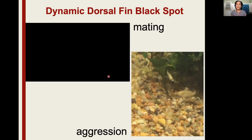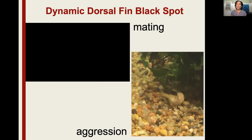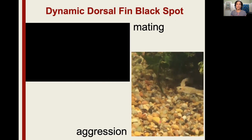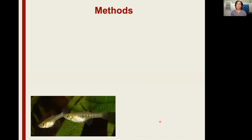This spot is also darkened during aggressive interactions. So here are two females fighting with each other. They are biting, chasing, and tail slapping each other. And hopefully you can make out in this video that their dorsal fins are also darkening during this encounter. So we investigated correlations among traits, including this spot, using these general methods.